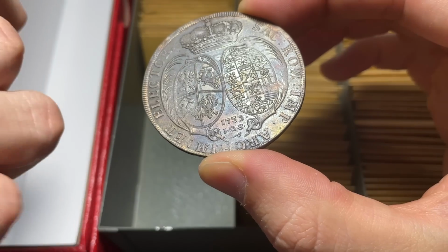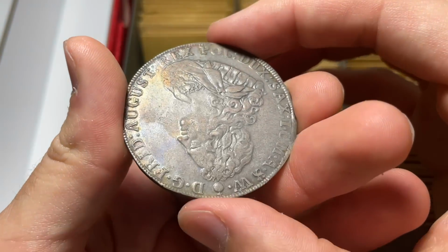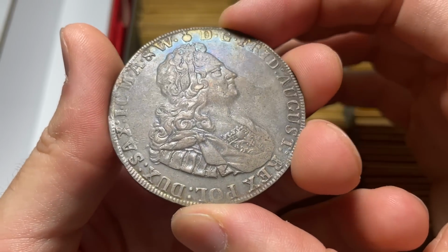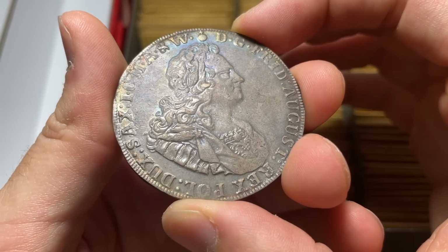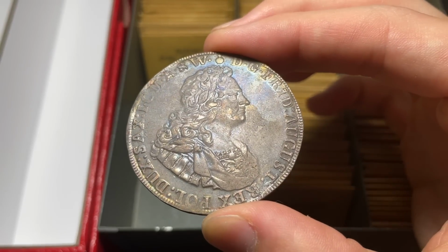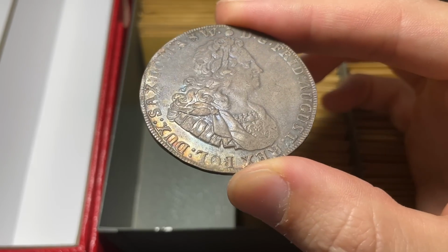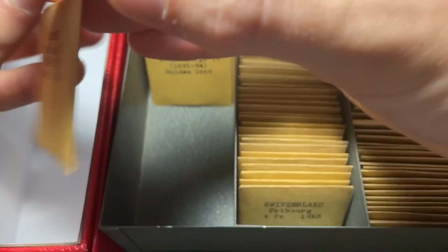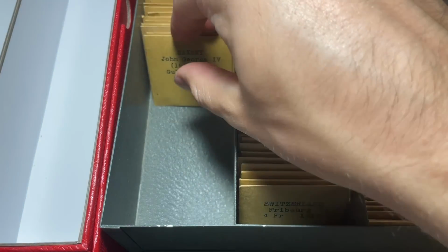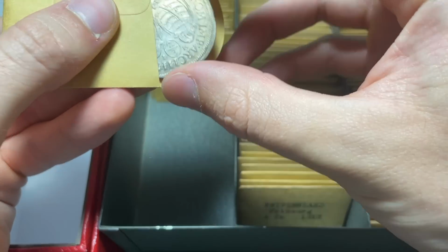Beautiful 1733 Thaler of Saxony. Incredible. Whoa. Oh my goodness. Beautiful coin. Just great original rainbow toning. Unbelievable. And I think I'll also be curious to provide grading updates on how these coins do.